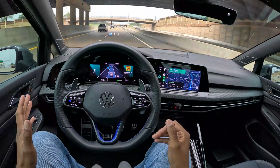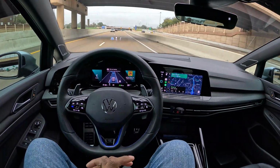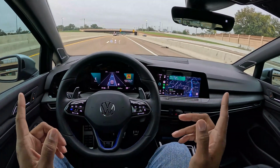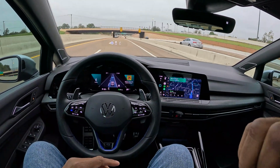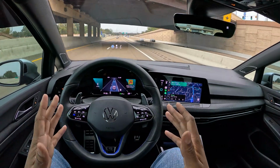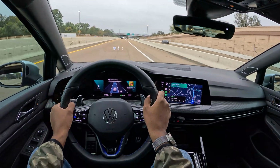So it's a really nice feature, and also a really good time to talk about the audio system. Now, the Golf R comes standard with the Harman Kardon system. As you saw earlier, it does have a subwoofer in the back and speakers all around the vehicle. Sound quality, we're going to talk about after we listen. So let's go ahead and get started.